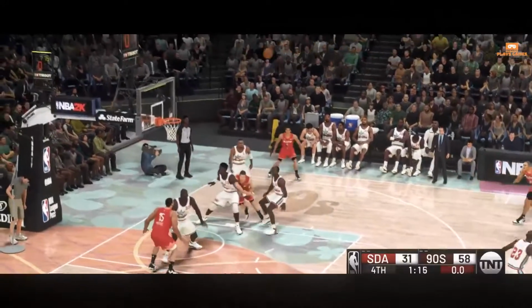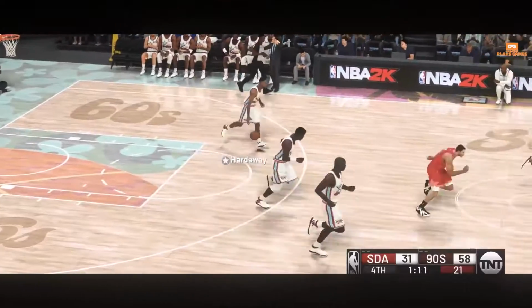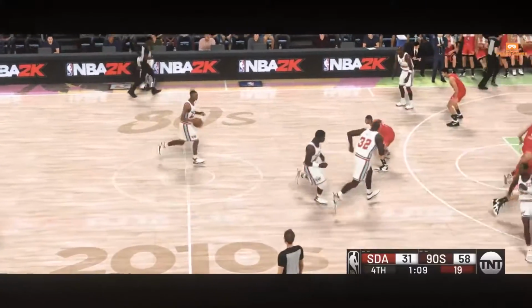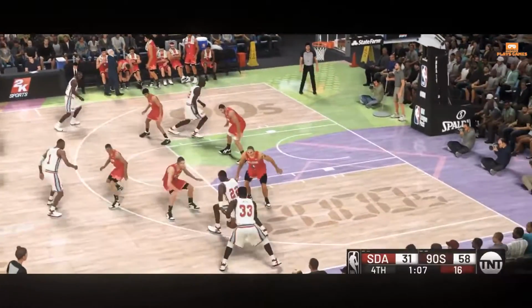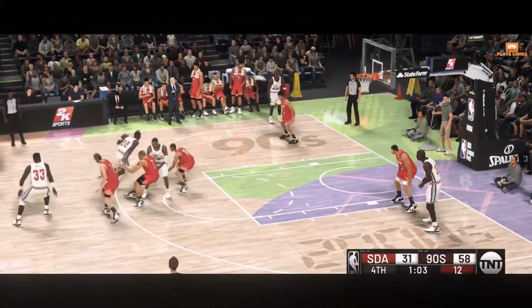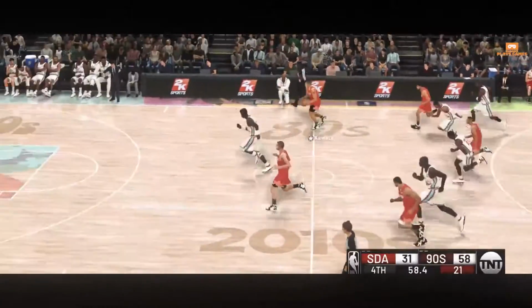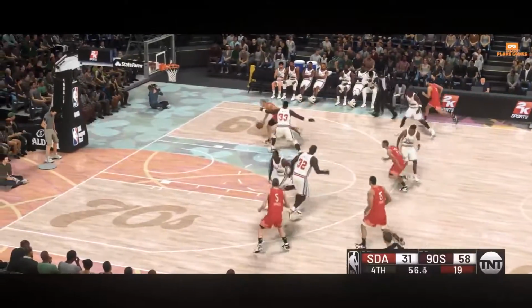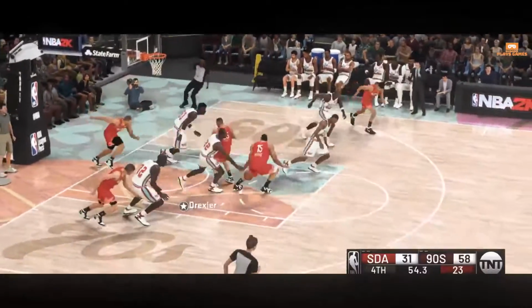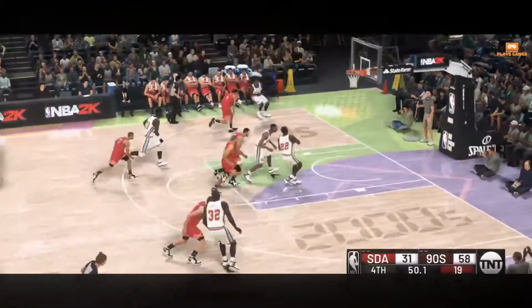From deep three-point range, it's hauled in by Ewing. The 90s team on offense. They're on a 14-4 run right now. Drexler outside. Tipped away. And they're on the break. Here's the bodyguard. And denied. He sends it right off the glass. And here's the fast break. And Drexler throws it down.